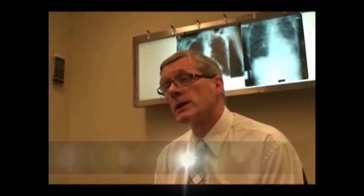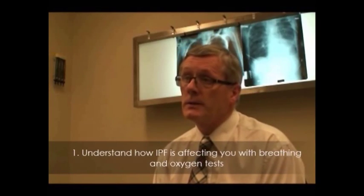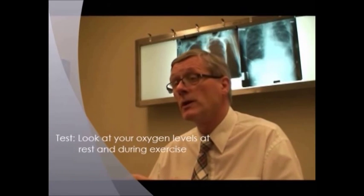The next step after we consider the diagnosis is to understand how it's affecting you. The lungs really do two things. They take air in and out, and secondly, they transfer gases from the air to the blood, which would be oxygen, or carbon dioxide from the blood into the air, because carbon dioxide is a waste product of us being alive. Oxygen transfer is more effective than carbon dioxide transfer, so the first thing we look for is your oxygen levels. We look for those at rest, which is very simple. That's an oximetry reading on the finger.